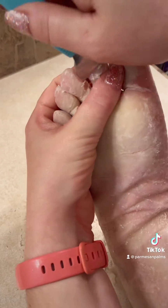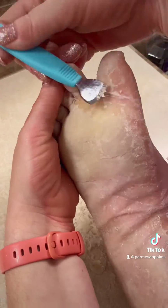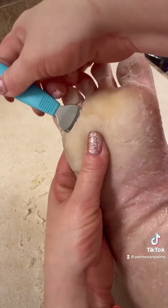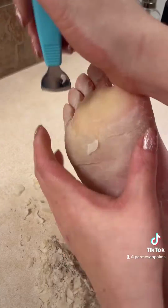This is about 15 minutes after the soak versus the last foot was done immediately after the soak, and you can kind of see how much more readily the skin is coming up, which I started to discover as I went into the toes and decided I could probably do the whole ball of this foot. And here we go. The skin is less rubbery and ready to come off.